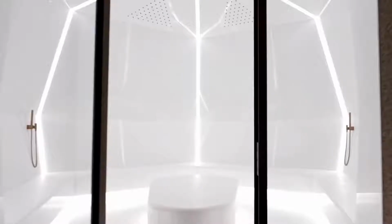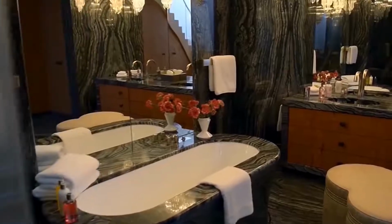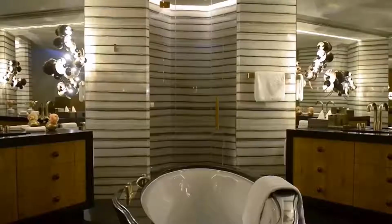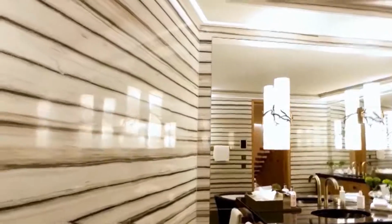They're accessible via a sparkling glass staircase, and each, of course, has its own adjoining bathroom. One of my personal favorite touches in the whole house is that each bathroom highlights a different rare stone. For example, this bathroom is made entirely of zebra-striped marble. But the master bedroom is by far the grandest of all, as it should be.